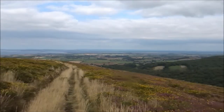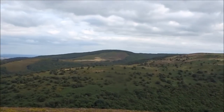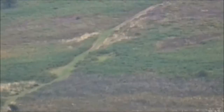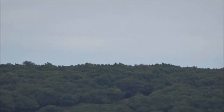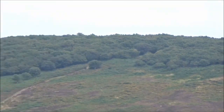Right then, another little bit of video. Just looking over at the Woodland Hill and the Dowsborough Hill Fort there. I walked up that track, all the way up, and stood at the top where there's like a little platform area where you can take views. I just didn't go a couple of feet higher up another track, which I'll do another time. It's always best to leave something for another time.